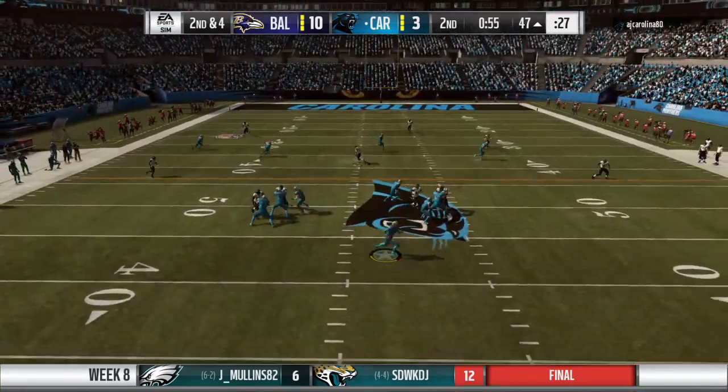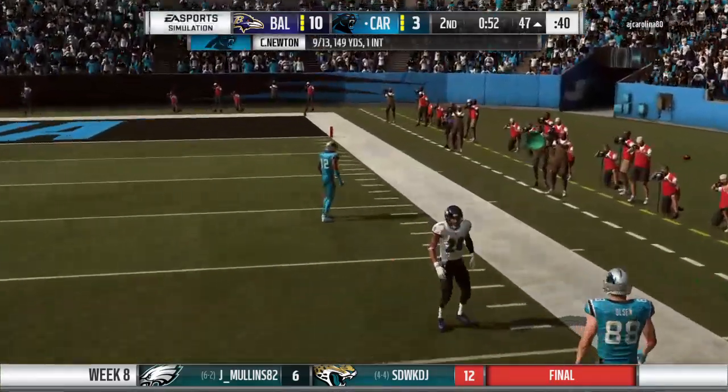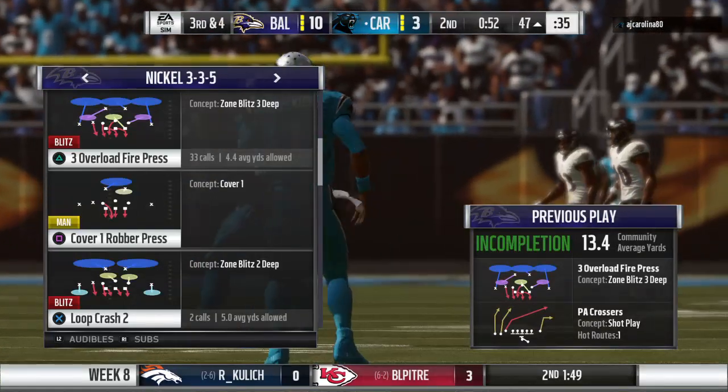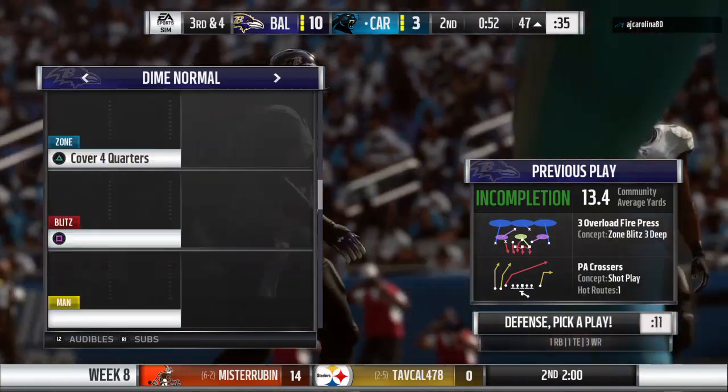On second down, here's Newton. Flush to his right. And his throw here's incomplete. Greg Olsen was the intended target. And it's 3rd and 4. This defense has been very disruptive early on as they force another one to go awry.